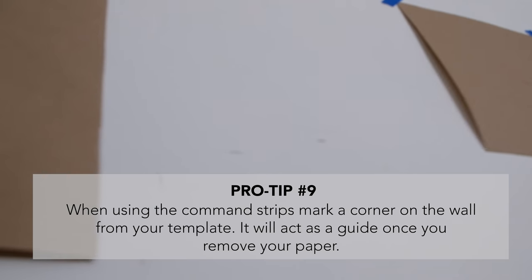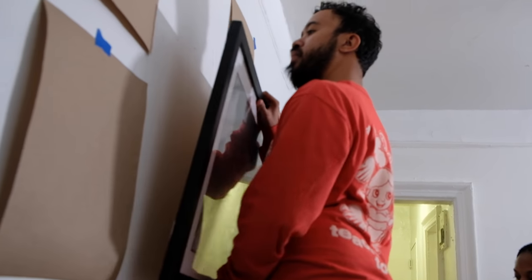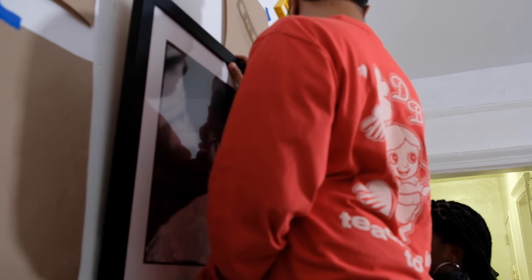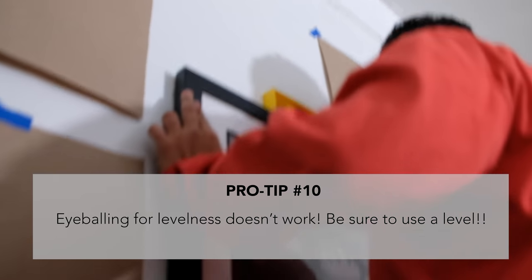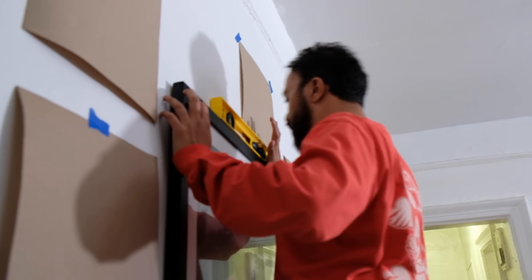Let's see those marks there. This is another mark. These two marks are where you want to be. And then Chanel, you're going to just hold the level on top so that when he actually sticks it to the wall, it goes level. Yeah, you've got to get it on. Can you hold that corner? Remember where the command strips are on this one. They're across the top and on the bottom. Great job, Sean. Thank you.